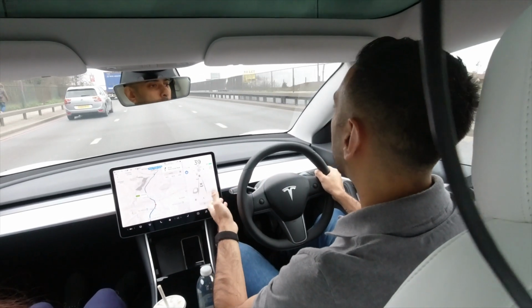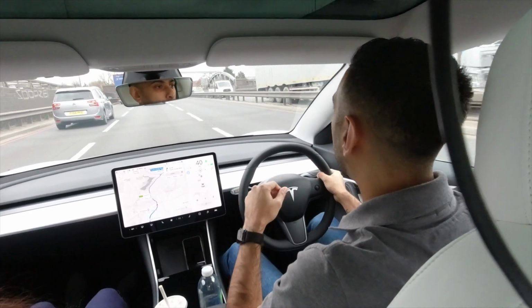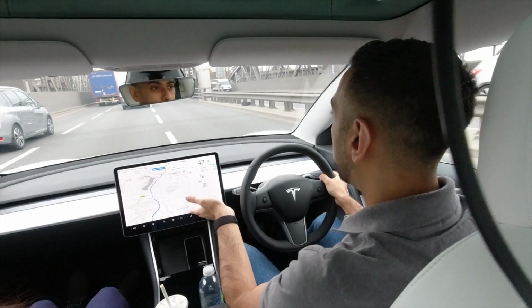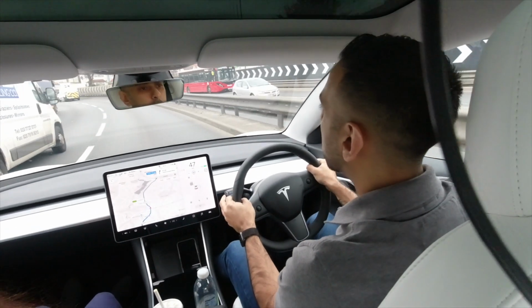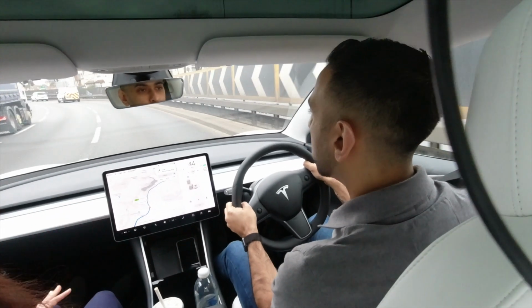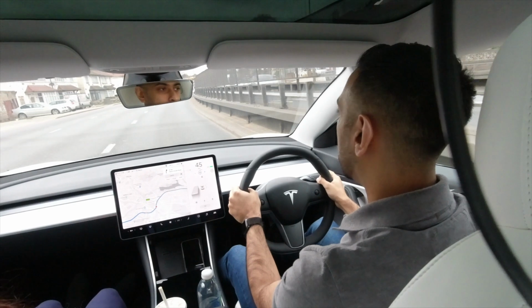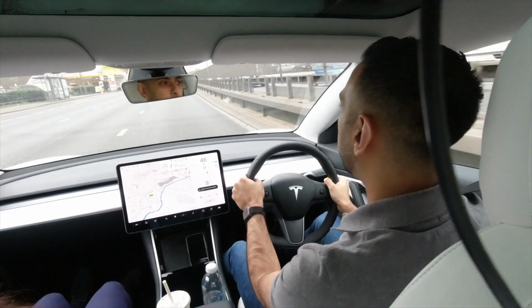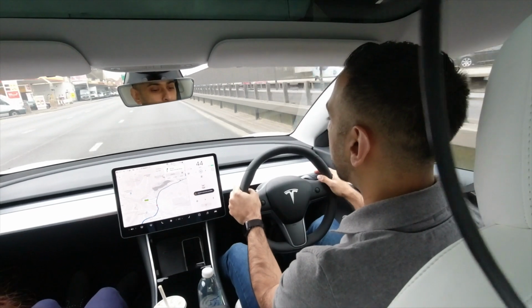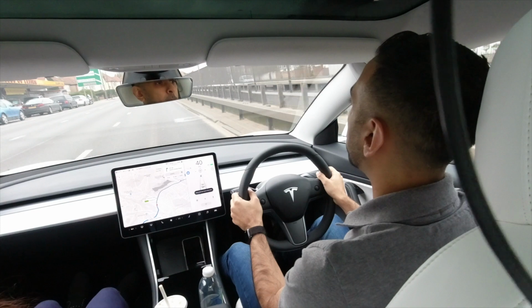So I'm going to try and change lanes now. Let's see how seamless that is. So there's a car right to my right. It gave me control instantly, actually. That was pretty seamless. Nice and tight. And it won't let me go back into autopilot because there are no right-hand lane markings, I believe. Oh, no, it did that time.